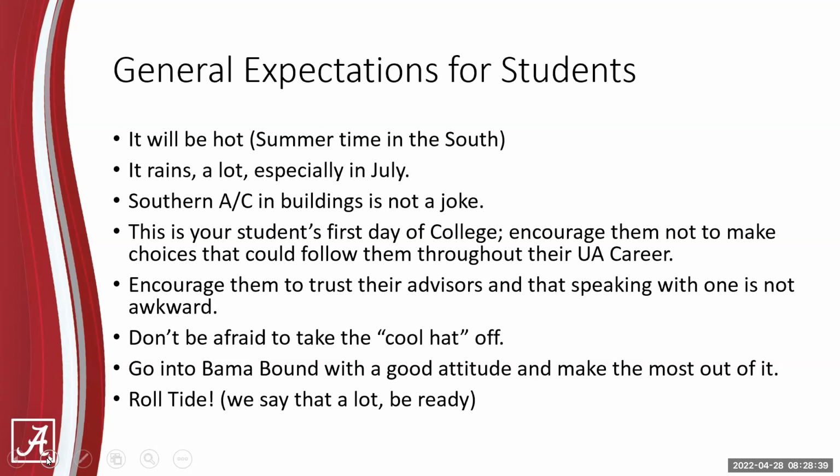Encourage them that they don't want to be the person that comes to school already with a student conduct referral because of their orientation. They just need to make good choices while they're here. It's one day, they'll be back in August and they will have a good time then. But at Bama Bound, the next morning they've got to wake up and get to advising, get to all those things. So making sure that they understand that, to make a good choice just that one night.